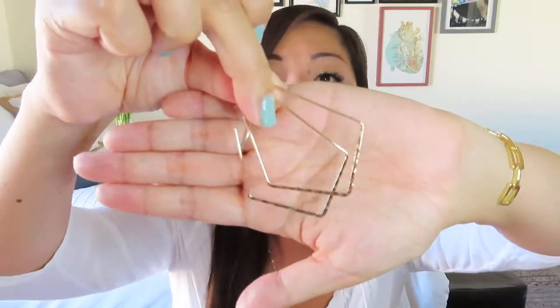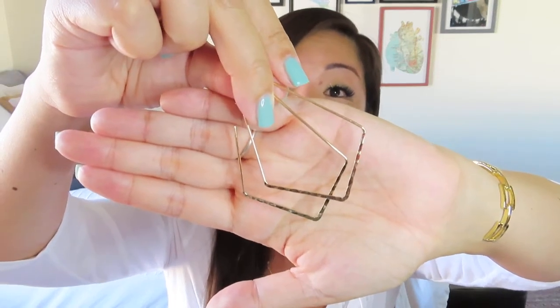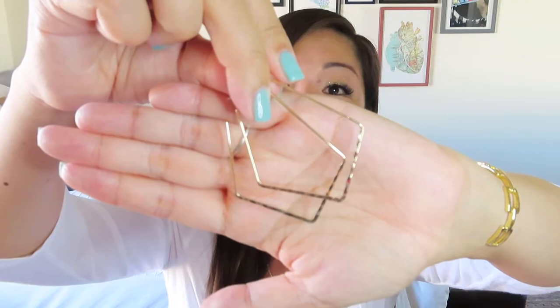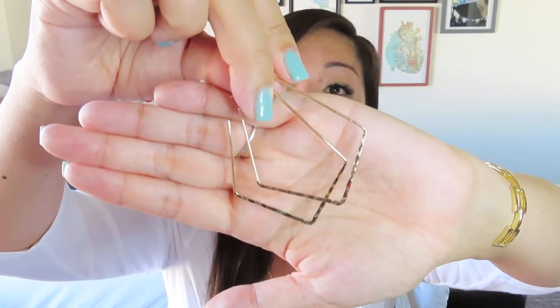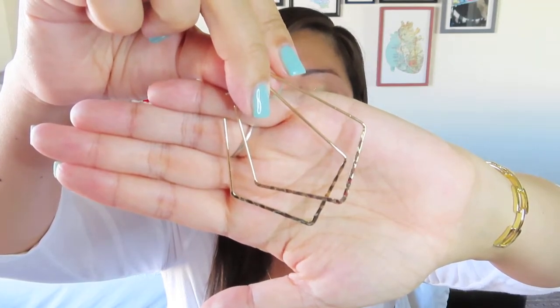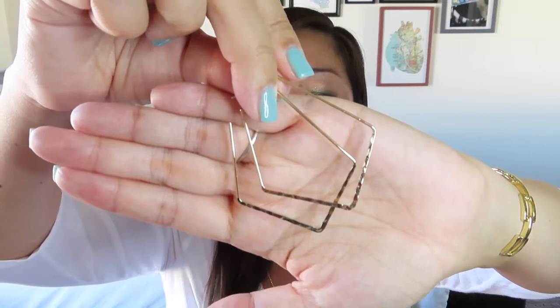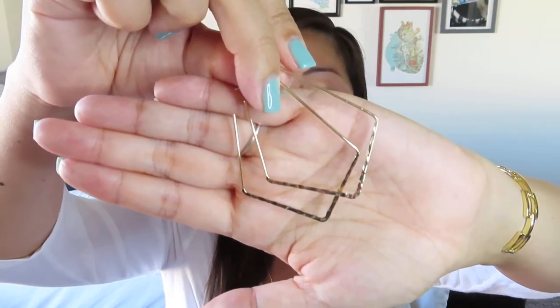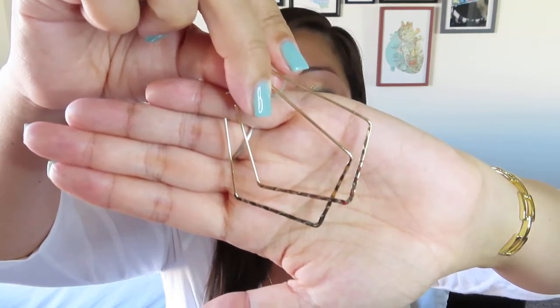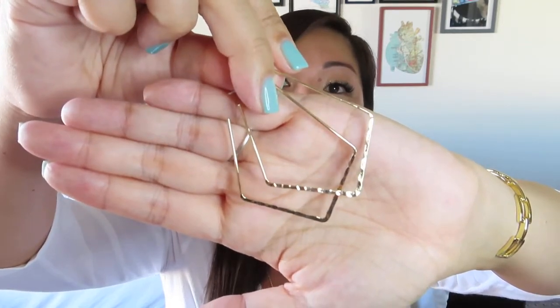So it's this really cool shape, it's kind of like a hoop, but again, it's a little bit more angular, very modern, and you can see that on those bottom rods, it does have that hammered effect. It says the Ocean Drive earrings with its pentagon shape are delicate hoops with a simple and stunning design, plated in 14 karat gold or rhodium. These earrings will provide an effortless touch to kickstart any spring celebration. These have a retail value of $43.